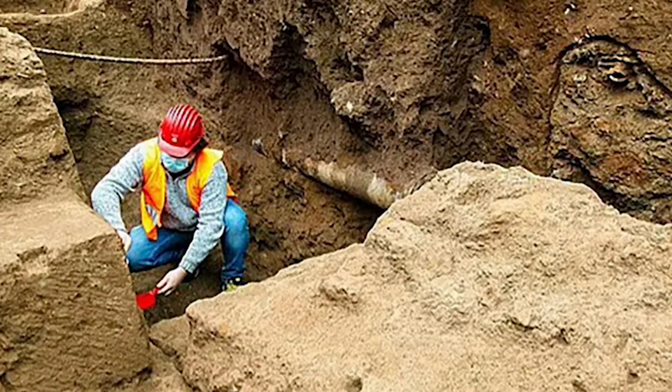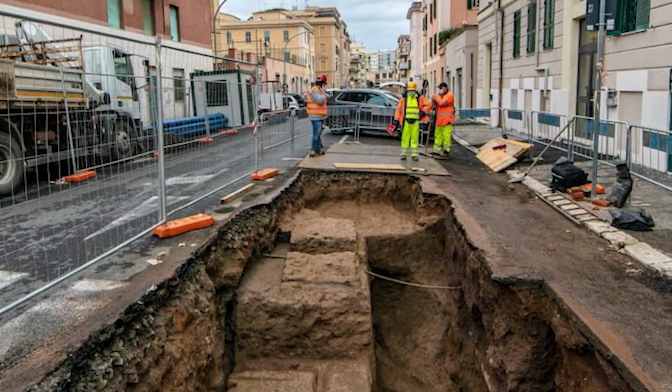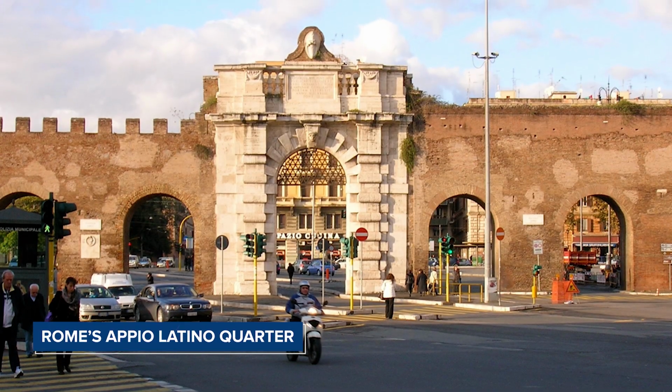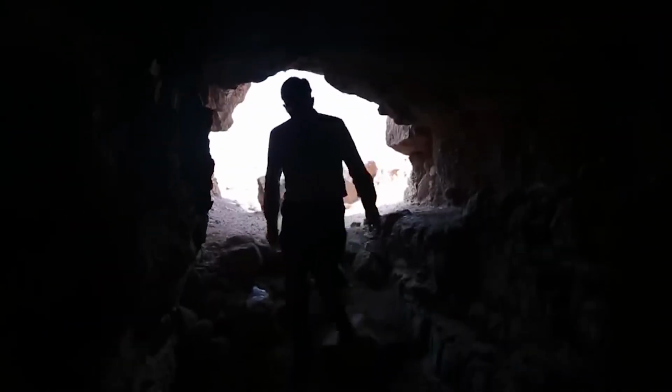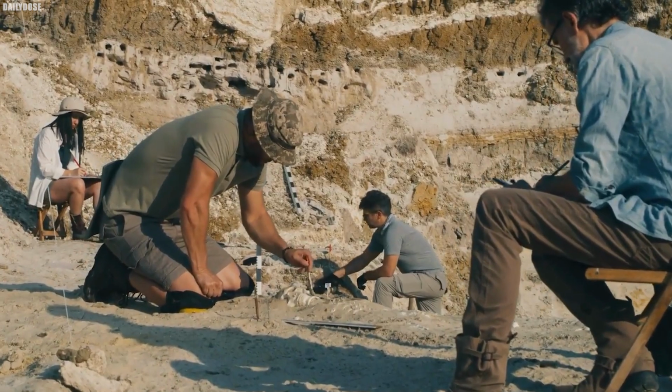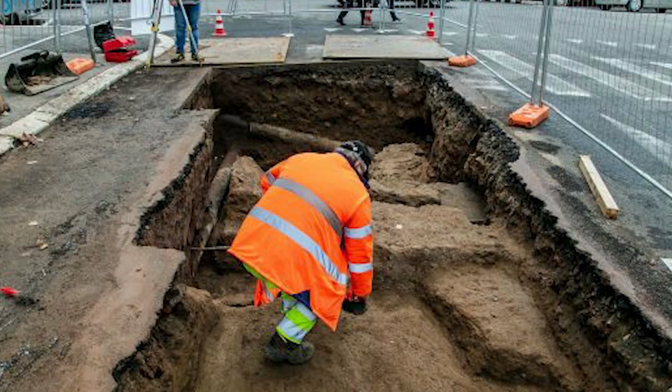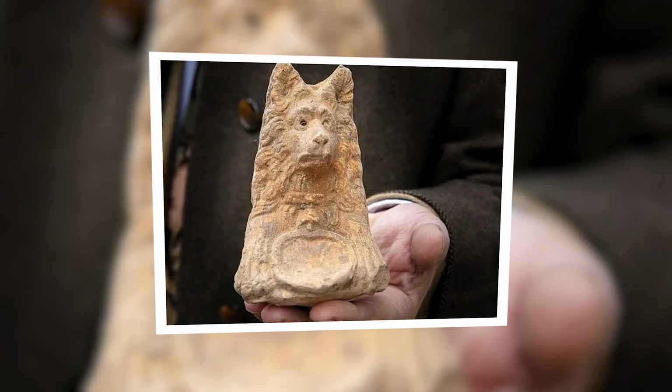Again, utility workers made this discovery while they were laying pipes under the pavement of the Via Luigi Tosti in Rome's Appio Latino quarter. While chipping out tunnels, they discovered a set of underground rock tombs, which were recognizable by their distinctive sizes and shapes. But one of them caught the attention of the workers, a Roman terracotta dog statue.